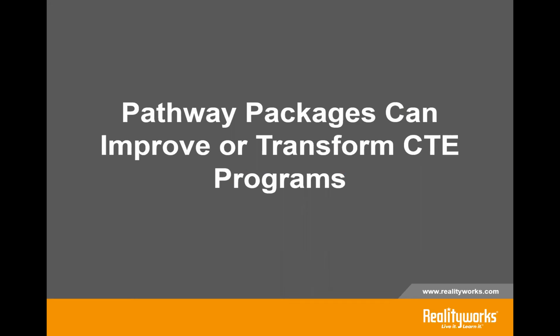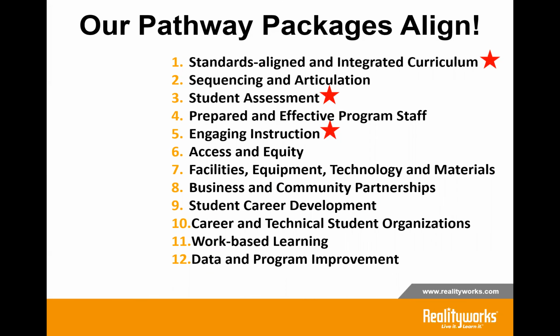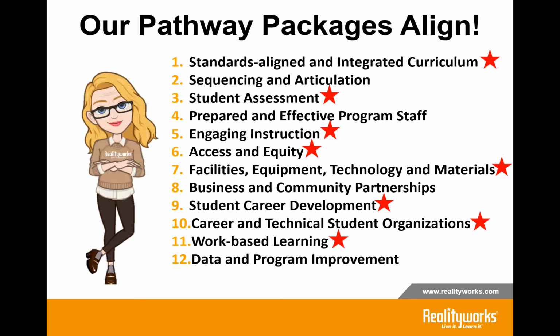And then if you decide after evaluating that there are pathways that need to be improved, refreshed, or started new, Realityworks can help. That's why we have developed these packages, because what we've done is align our pathway packages to meet these elements so that you can be sure that we are helping you build a quality CTE program. And so while we do align in some capacity to each of the 12 elements, the ones I've starred are what I call the Realityworks superstar elements in helping you create successful programs. So if you are feeling like you need to improve your curriculum, engaging instruction, equipment, these are the areas that we are really geared to help you out.